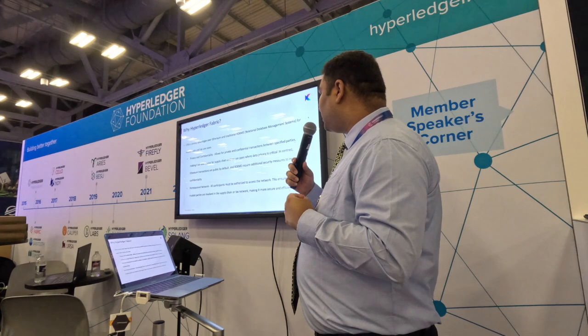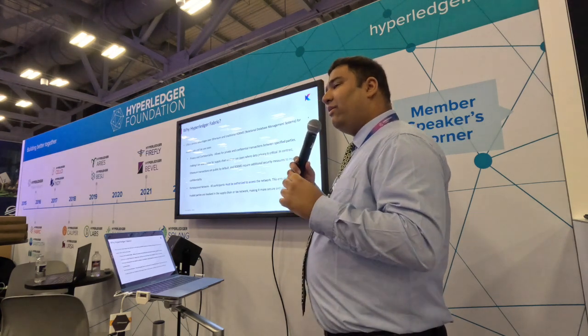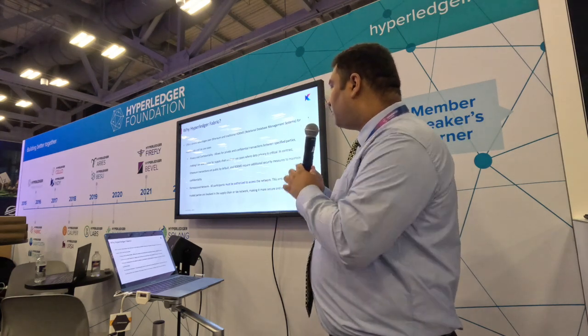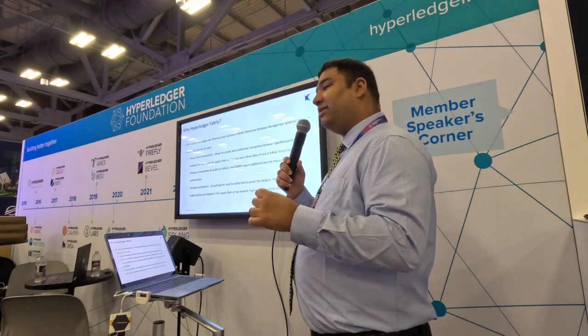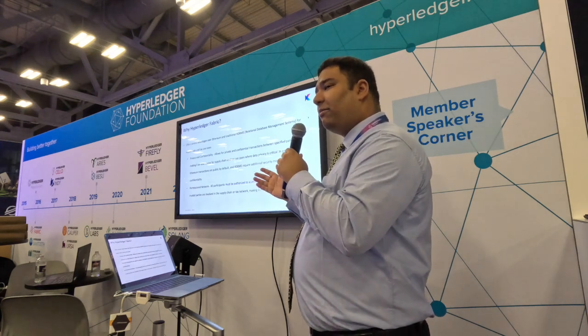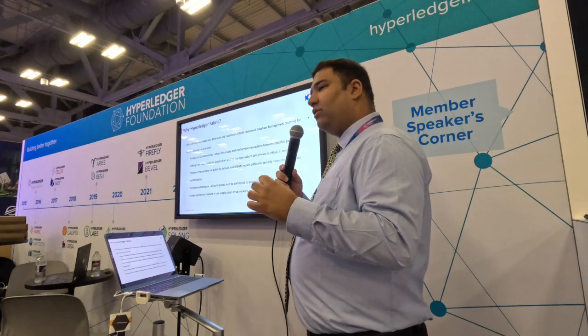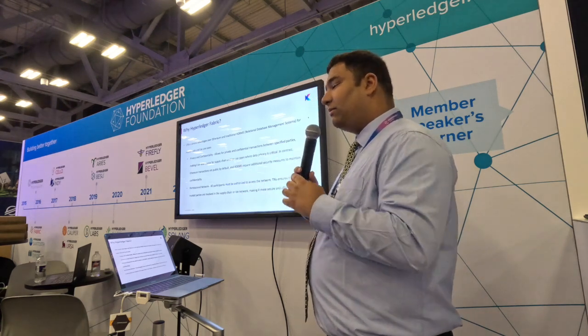And for RDBMS, it requires additional security measures to maintain this confidentiality. However, with blockchain, the security is built in. It's a permissioned network, so all participants have to have access to the network. If you're not a part of the network, you're not able to access the data itself. So with this, you're sure that your data is secure and privacy is maintained as well.